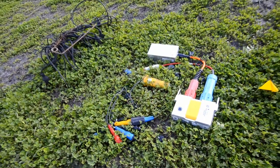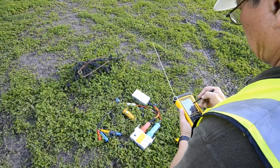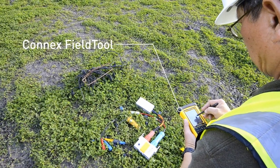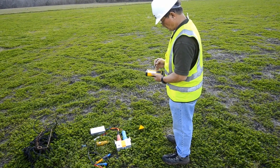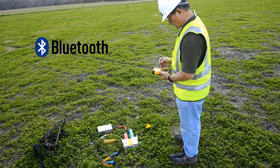With the optional Connects Field tool, crews can navigate more efficiently during deployment, troubleshooting, and pickup. Additionally, the Field tool can be used for both staked and stakeless receiver deployments. Crews are also able to monitor equipment status by communicating locally with the field station unit via Bluetooth or Wi-Fi technology.